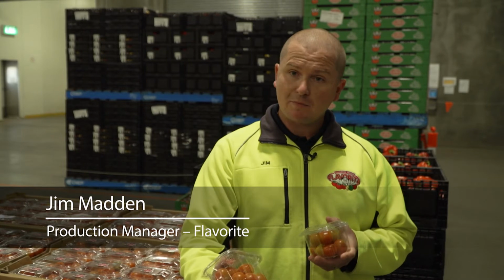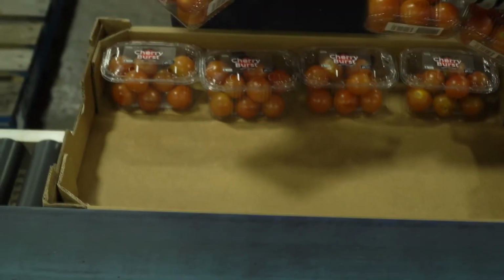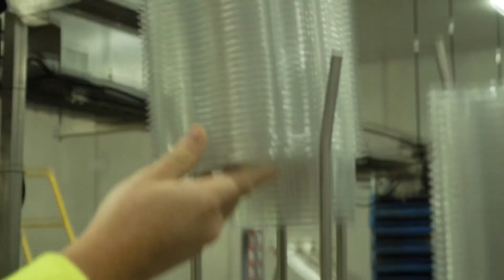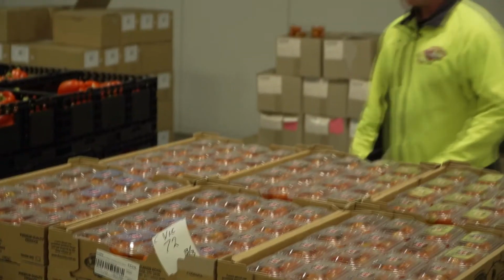So these are our cherry burst tomatoes. They're grown at our farm up in Katunga near Shepparton and also here on site. We pack them into PET packaging with 50% recycled content, which we think is fantastic. So we work with a local company. They're only 45 minutes down the road. They're called RPAC. And we've worked very closely with them over the past 4 to 5 years in developing this product, increasing the recycled content while keeping the clarity and the strength of the punnet itself.